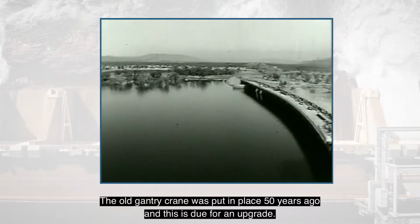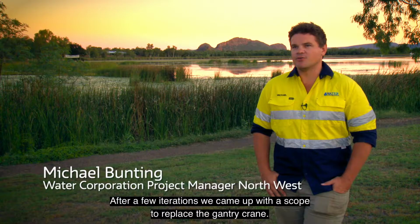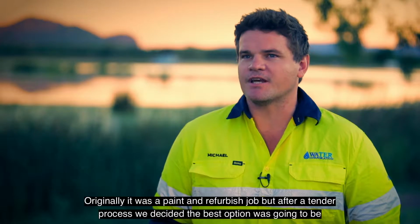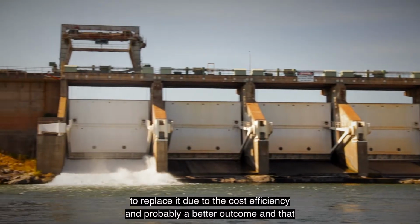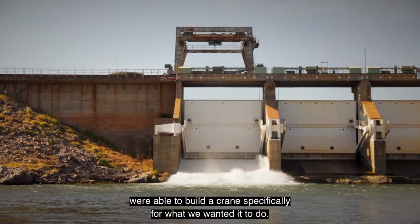The old Gantry Crane was put in place 50 years ago and was due for an upgrade. After a few iterations, we came up with a scope to replace the Gantry Crane. Originally it was a paint and refurbish job, but after a tender process we decided that the best option was to replace it due to cost efficiency and probably a better outcome, and that we were able to build a crane specifically for what we wanted it to do.